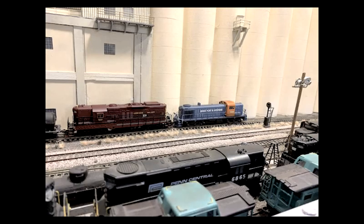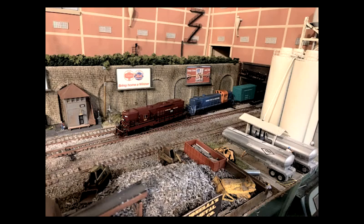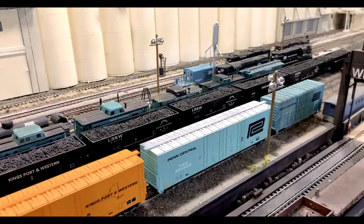It is not unusual to see pooled KP&W Lehigh Valley consists arriving at Westmill with transfer runs from the KP&W's Mayfield yard. In the following video, a Lehigh Valley GP9 and KP&W RS3 lash-up roll past a cut of cars that they will take back to Mayfield.